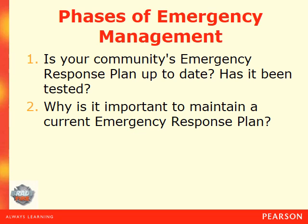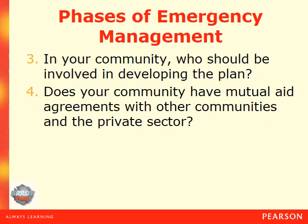Why is it important to maintain a current emergency response plan? And I'm going to go ahead and tell you on this. People change out of positions, so your contact numbers and people who have keys change on a regular basis. So it's important to keep that information up to date, as well as having these new people come in be familiar with the plan prior to an emergency.